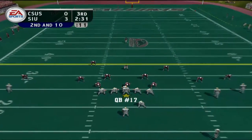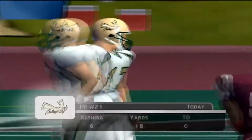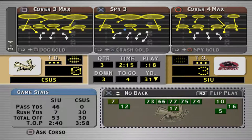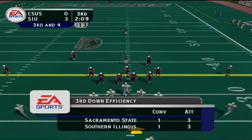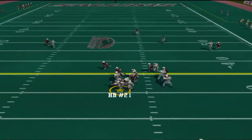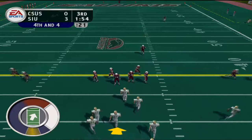Sacramento State comes to the line with three wide. They'll run the option. And now he pitches it. With the spin, and down he goes at the 31-yard line. The running back gives them six on the ground. Third and 4. Ball on the 31. They line up in an eye. Again with the run. And he's taken down. Couldn't even get that drive started. Take the keys out of the ignition, sweetheart, because this defense didn't let him even get out of the driveway.